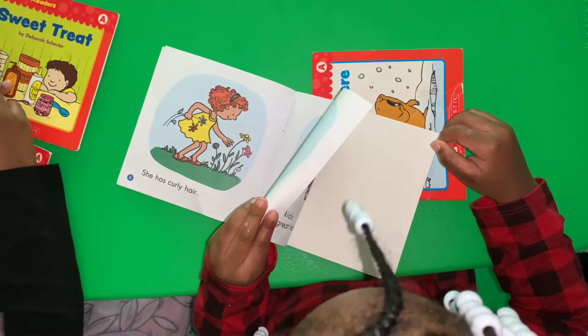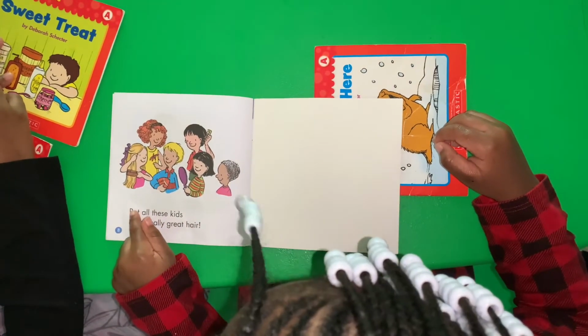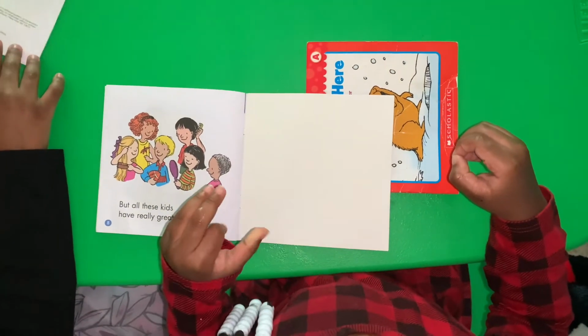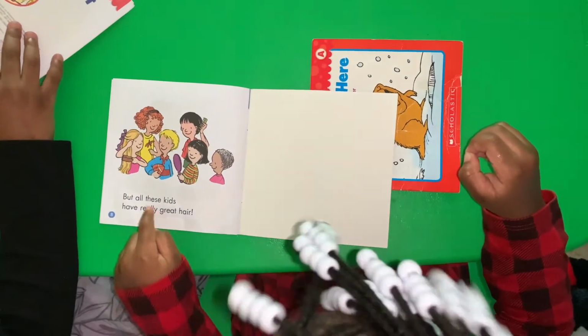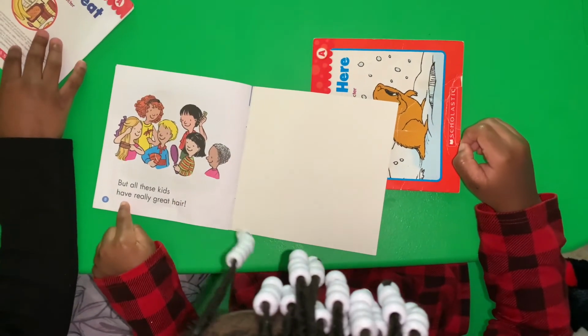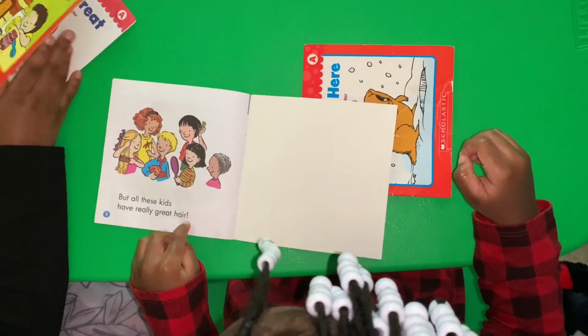Last page. Okay, last page. Yeah, ready? Mm-hmm. We're gonna say it together. But all these kids have really great hair. And Mama.